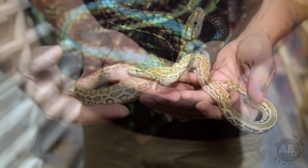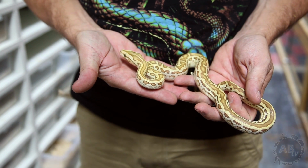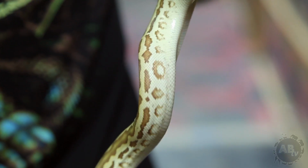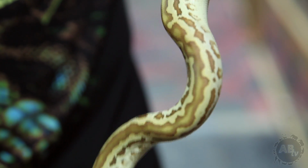And then take a look at this one right here. This is where that green or patternless animal really messes with it. Look at that striping. Now that's one gorgeous snake.